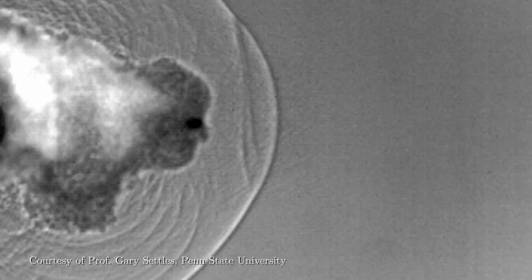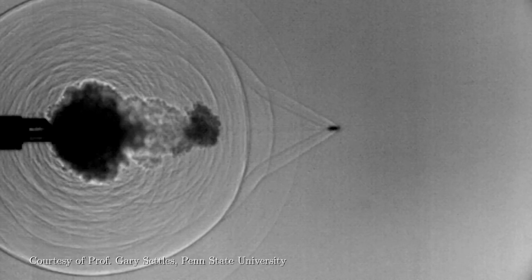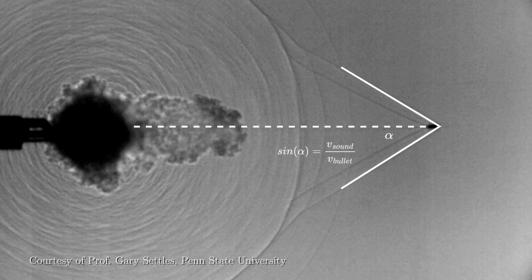Any object moving through air creates pressure waves that travel out at the speed of sound. Since this bullet is moving faster than the speed of sound, the pressure waves it creates all get compressed together into a single conical shock wave. It's like a tiny sonic boom. And you can use this to determine the speed of the bullet. The sine of the angle is the ratio of the speed of sound to the speed of the object.